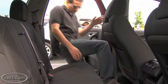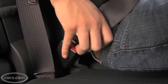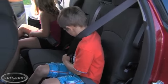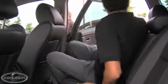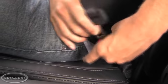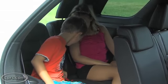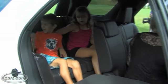It may seem like a trivial thing to some people, but seatbelt buckles that sit on stable bases, like these ones in the Chevy Traverse, will make your life easier. Kids can buckle themselves up independently. The Mazda CX-9's buckles have flimsy bases that can be difficult for kids with limited dexterity to use. This means mom or dad has to help the child buckle up every single time, even if that kid's in the 3rd row. And that could require acrobatics or a chiropractor.